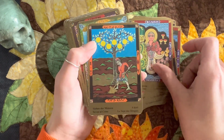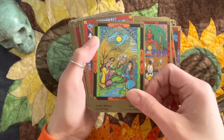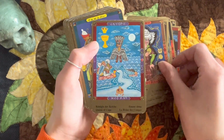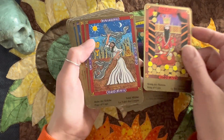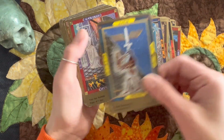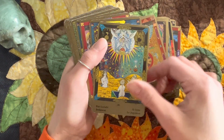And it took a while to find my niche and the decks that work for me and what does not work for me. And so it feels good to be in the spot of feeling complete, with my love for tarot, and having a few decks that I just really, really love.